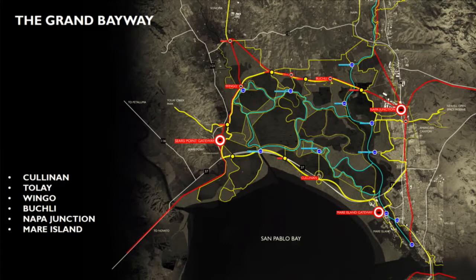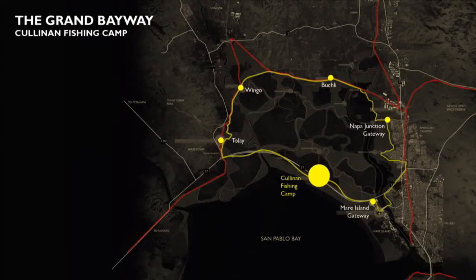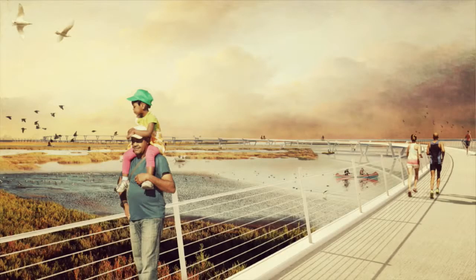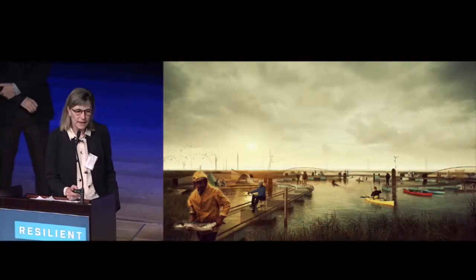So I'm going to take you on a little journey here. And our first stop is Cullinan Fishing Camp. And you get off the highway here, and you're able to go down an old existing levee. And when you're there, you can be up on this walkway and see this land. One thing that's hard about marshes is that unless you're up high, you really can't see what they are. So it's really important we think of elevated places for people to get a vantage point. So the idea here is it's a pontoon fishing camp.